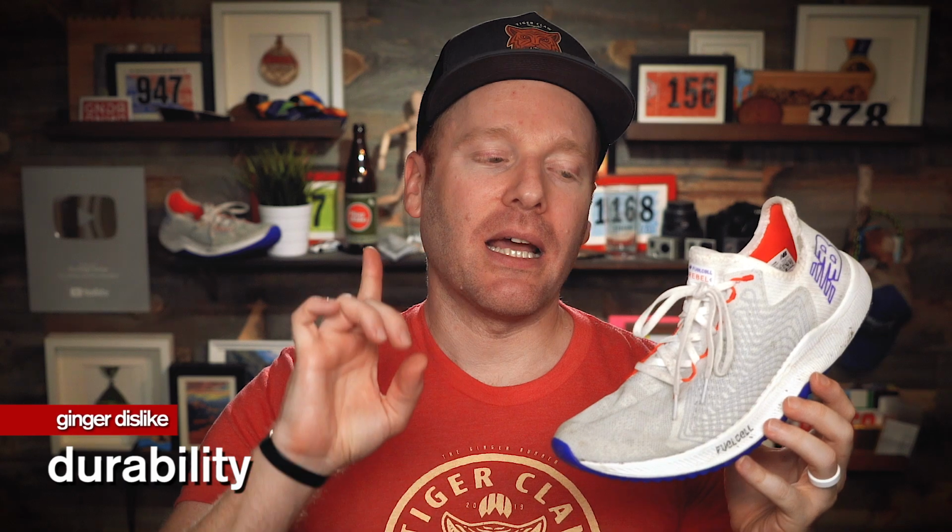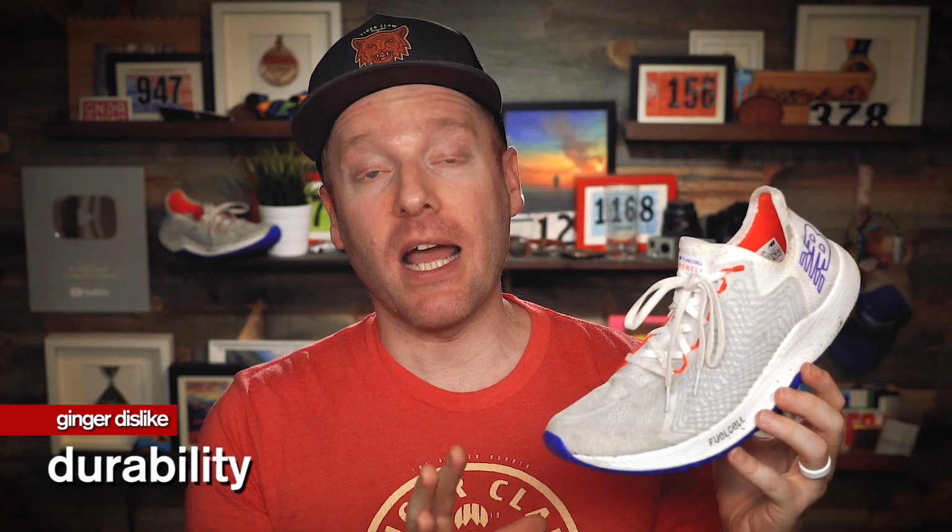And finally, durability. The shoe's holding up okay for now. I have just under 100 miles in it, but long-term use, long-term wear, I'm noticing a bit of that FuelCell midsole breaking down. Nowhere close to the midsole breakdown that I've seen in Ultra shoes in the past, but certainly something to be aware of. Lost a little bit of its pop, but there's still plenty of life.